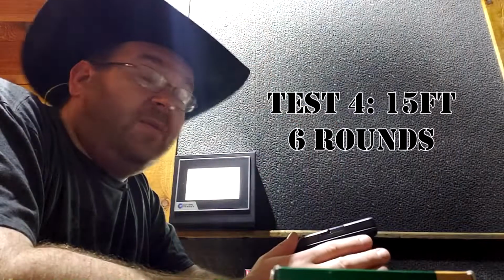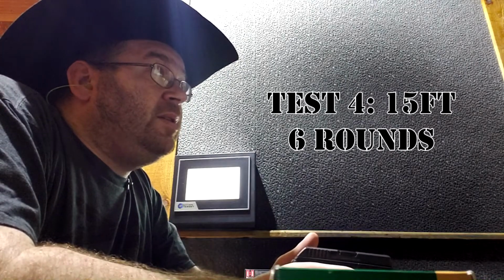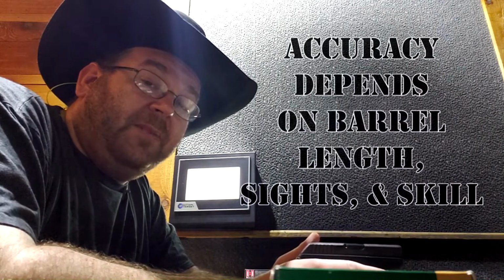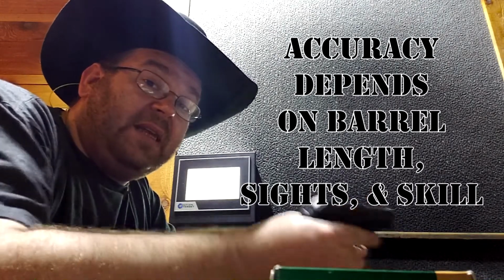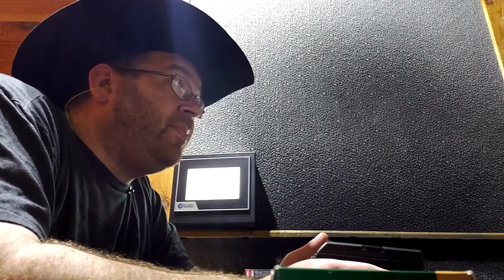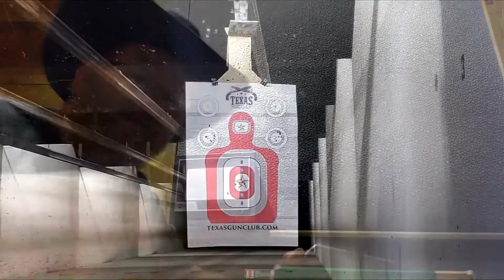Okay, so we got it back at 15 feet. And to be perfectly honest, I think we're approaching the limit of what I would be comfortable doing as far as my backup gun goes, which is what this is at the moment, provided it actually does good here. I don't know. Let's take a look. We're going to do the headshots now.